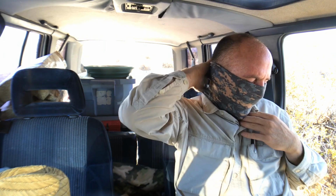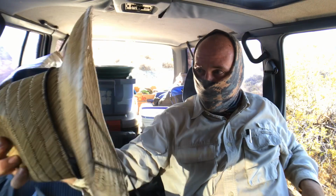6:30 at night. It's cooling down a little bit. I'll tell you what, if you need to stay out of the sun for whatever reason, you're going fishing, metal detecting on the beach, metal detecting at the lake, these are great. You can tuck these in your shirt. They cover the whole back of your head. You can pull them up on top of your head. You put your hat on.